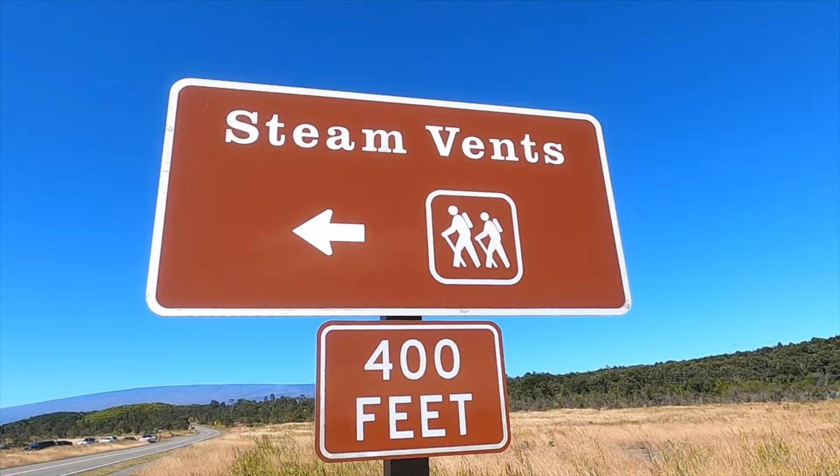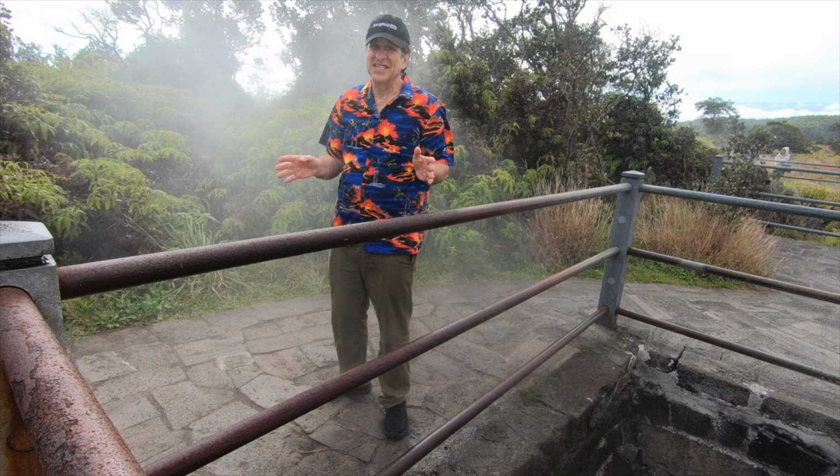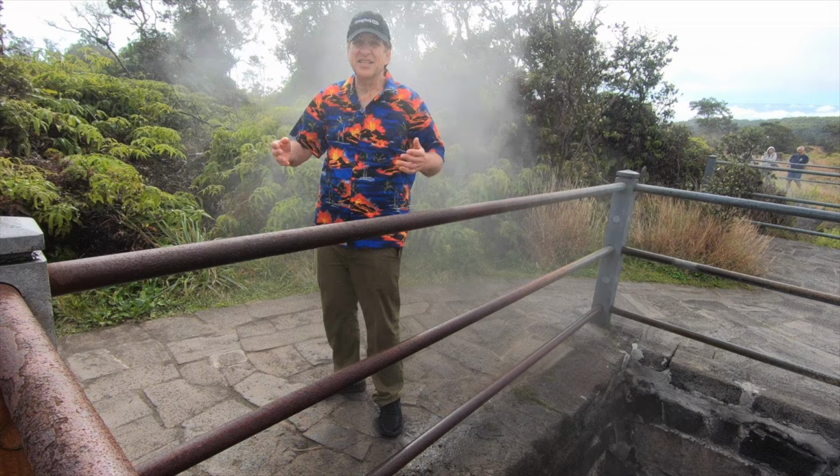This is the Volcano National Park. This is where you would see lava on all the news reports just a few years ago. Haven't seen any lava since, but it's still some hot stuff underneath. I'm standing by a steam vent. As you can see, lots of stuff coming out of the ground and a lot more to see.